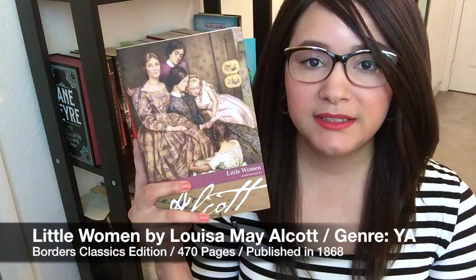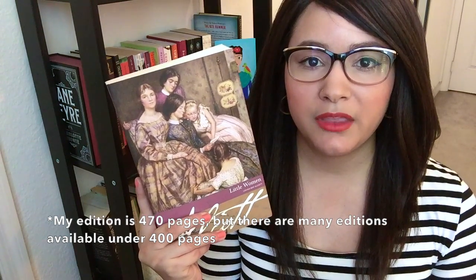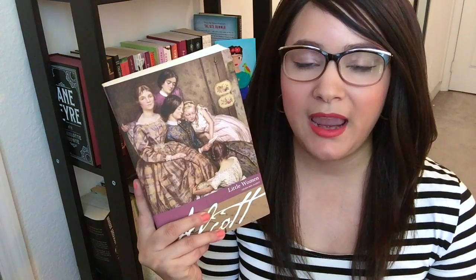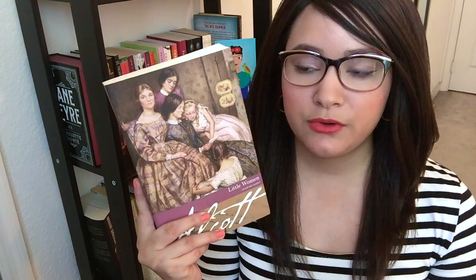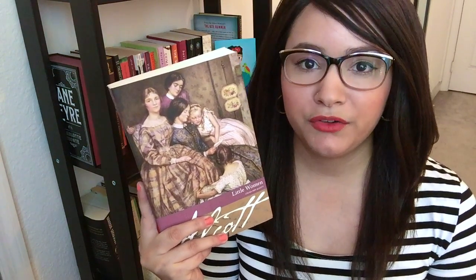The next book I want to talk about is Little Women by Louisa May Alcott. This is a story of 4 sisters who are very close, and we read about them growing up and coming into their own. Each sister has their own distinct personality, dreams, and just ways that they handle situations that happen to them. You kind of can't help but care about the March sisters. You want to see them succeed and excel and learn from their mistakes.